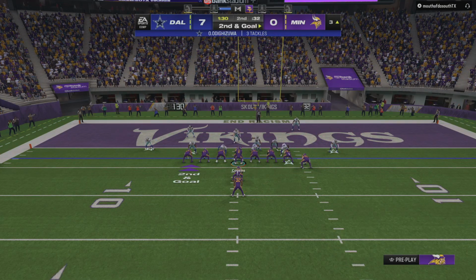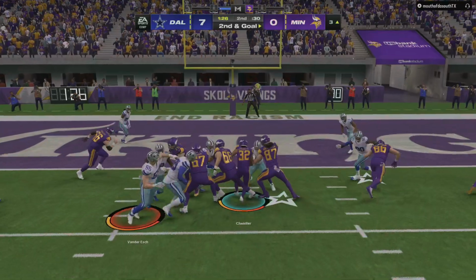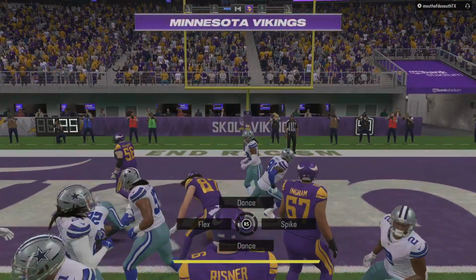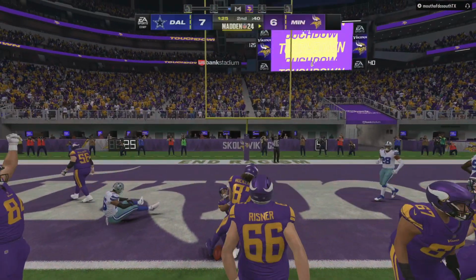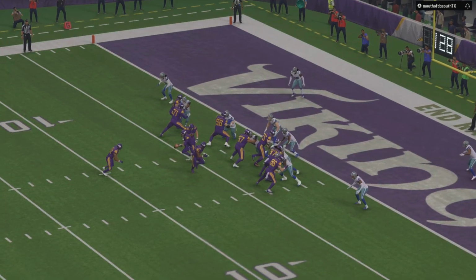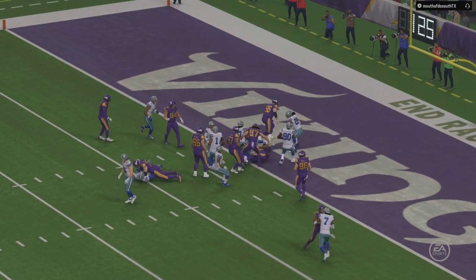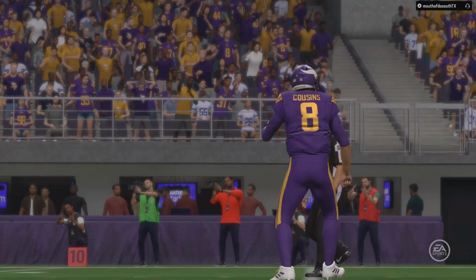The Vikings in the hurry up. They're hustling up to the line. Here's Chandler on 2nd down. And he'll get in. Touchdown, Minnesota. Ty Chandler, a 3-yard touchdown run. And the Vikings are an extra point away from drawing level.